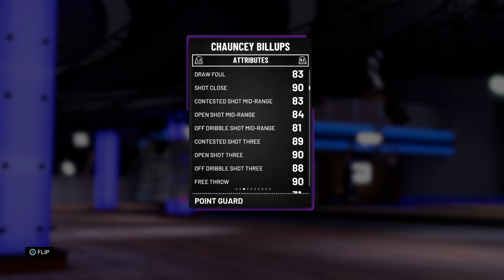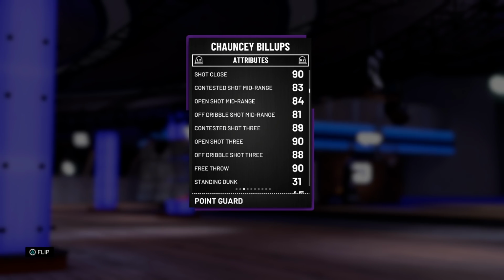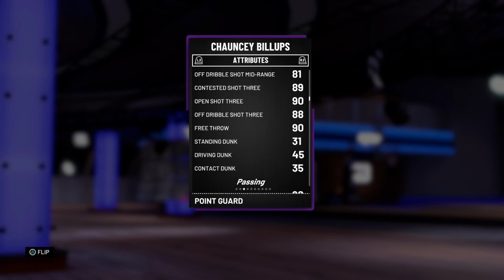Now, he does have an open mid-range of an 84 and contested 83 and off dribble of an 81, which is a little bit underwhelming, but he does make up for it with his open three at a 90, 89 contested and an 88 off dribble three, which is just so funny. I find it so funny when I see people being able to hit an off dribble three so much better than an off dribble mid-range. But also when he does get to the line, he does have a 90 free throw.